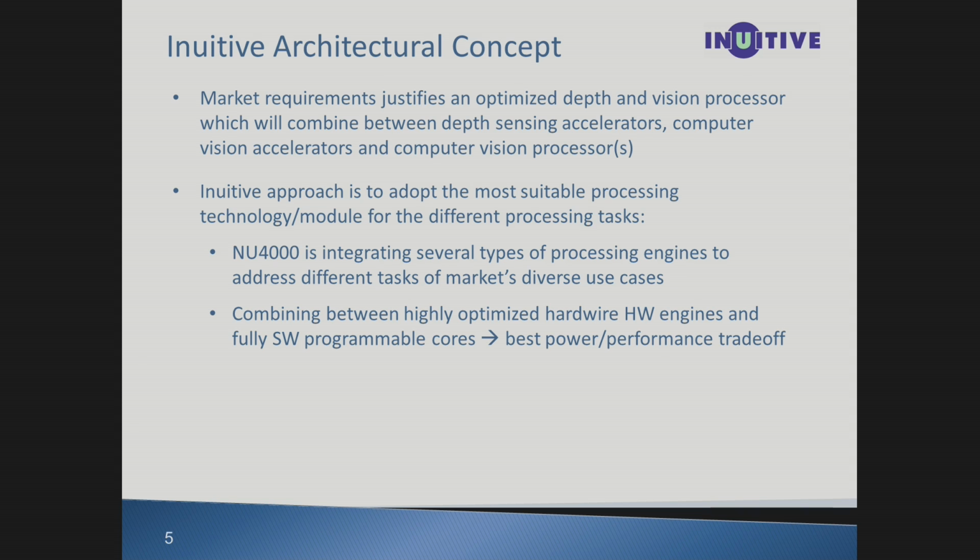We see that as a spectrum of processing blocks, starting from a very hardwired image processing pipeline and up to very programmable, scalable and flexible vision processors. And we have in-between stages with different trade-offs between efficiency, flexibility and programmability. By combining different types of processing blocks with different flexibility and different levels of hardening, we can provide the best power-performance trade-off.